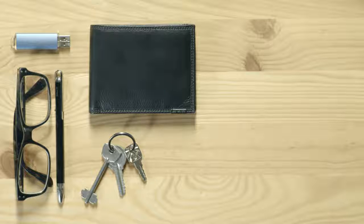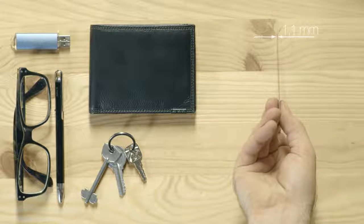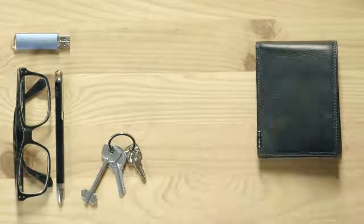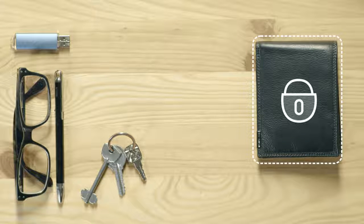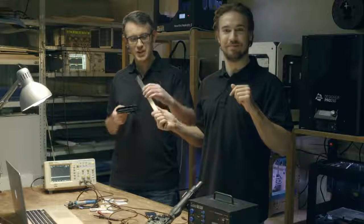Okay, so how does this VAULTCARD work? At just over 1 millimeter thick, you simply place a single VAULTCARD in the middle of your wallet, like so. Now, all your RFID-enabled cards are protected within 1.5 inches on either side. Your wallet can be up to 3 inches thick, which, as you can see, is more than adequate.